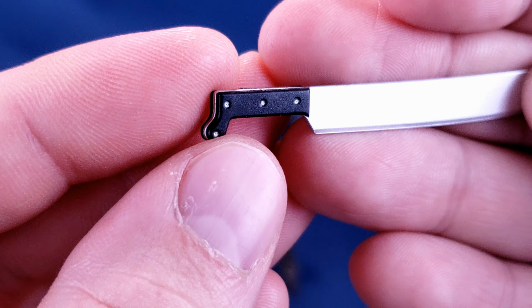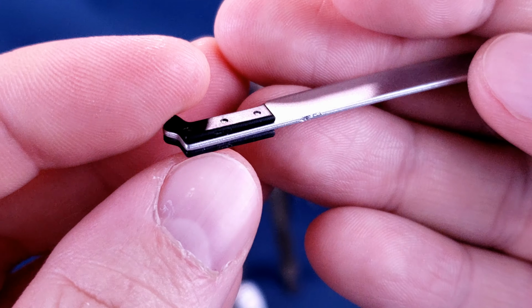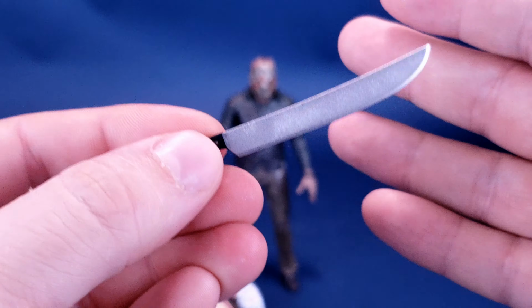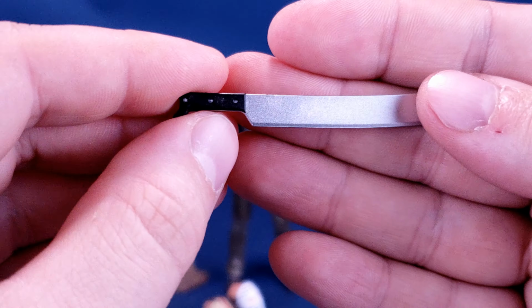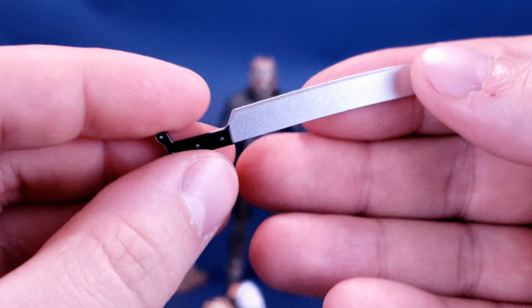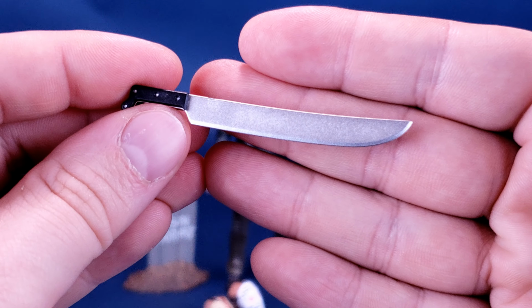The rivet points also, sandwiching the two halves of the handle together, keep the machete comfortable and well in grip. So of course, when he's slicing and dicing people at Camp Crystal Lake or otherwise, he doesn't have to worry that the handle is going to slip out from his hands. Nice little touch, of course, the included machete.